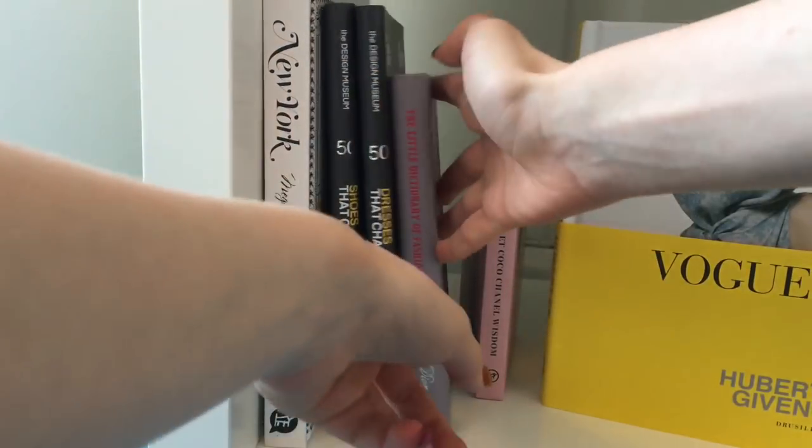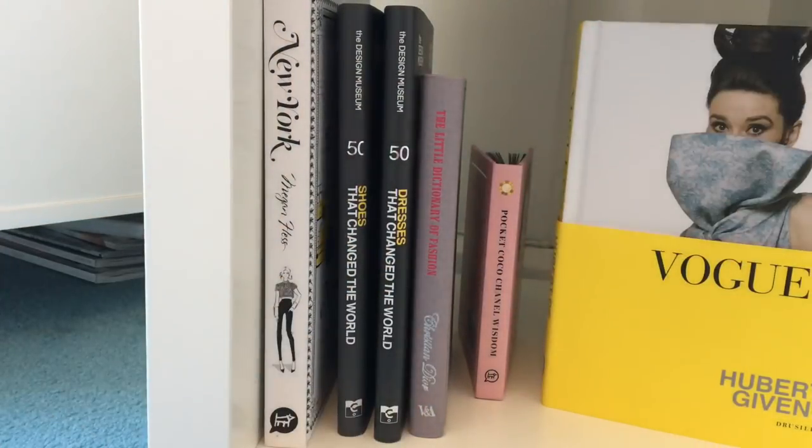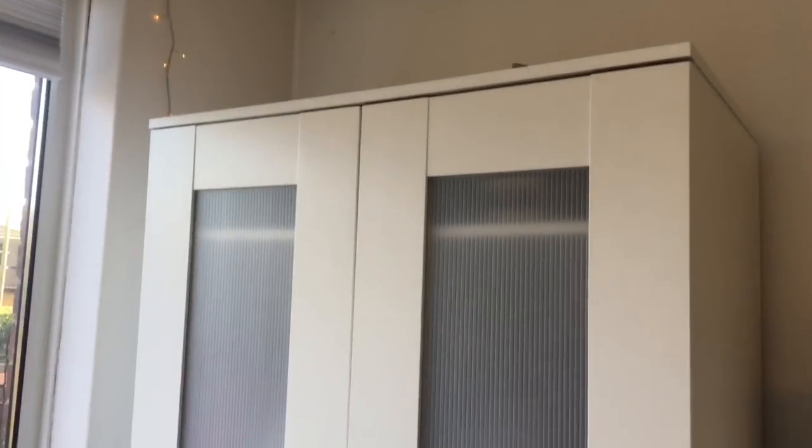Yeah. So that's my little bookshelf cabinet. And then next to the cabinets, we just have my wardrobe, which is also from IKEA. If I can find it, I'll link it down below. And it's a very small wardrobe, which I'm a bit annoyed about. I'm really sorry if you can hear drilling in the background as well, by the way. So this is the wardrobe.